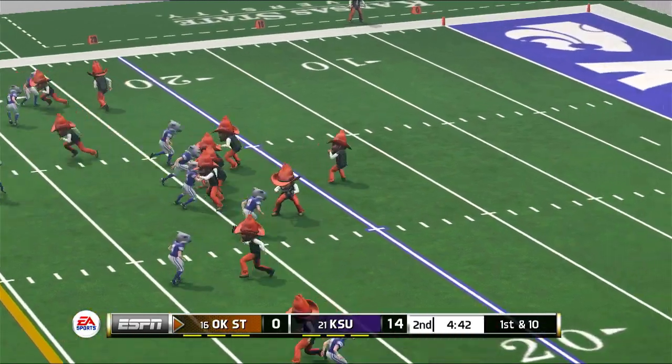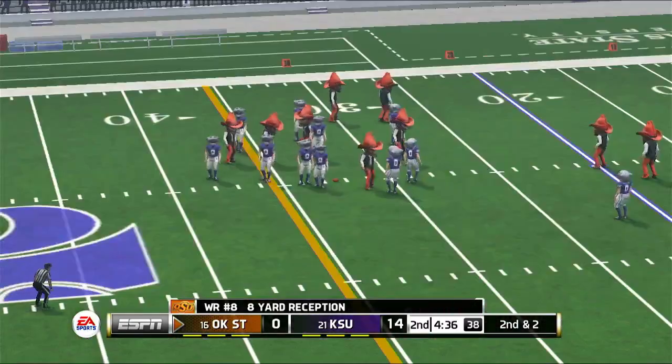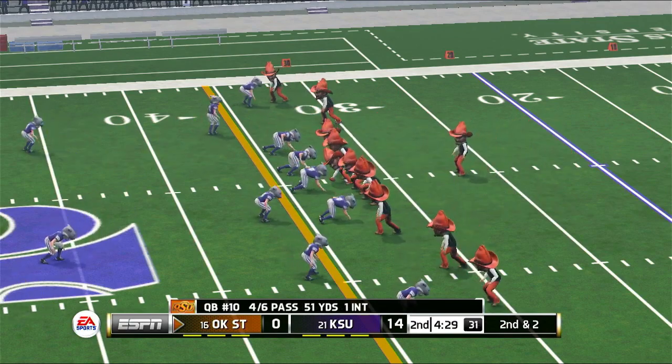They'll spread the field here. Let's see what the defense does with a five wide outlook. And down he goes at about the 33-yard line. Number 98 brings him down to the 33-yard line. Five wide, second and two.